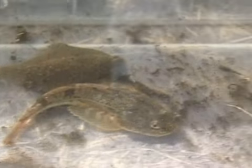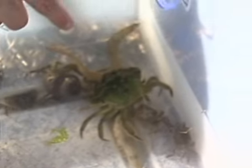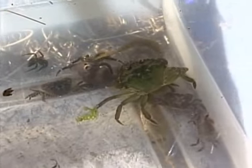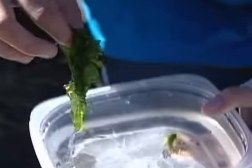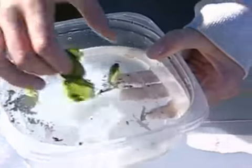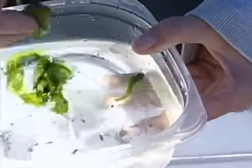And this is a saddleback gunnel. Sorry. Another one of these is another sculpin. If you can see, it's bright green and it blends in with the kelp. So that's another one of them.